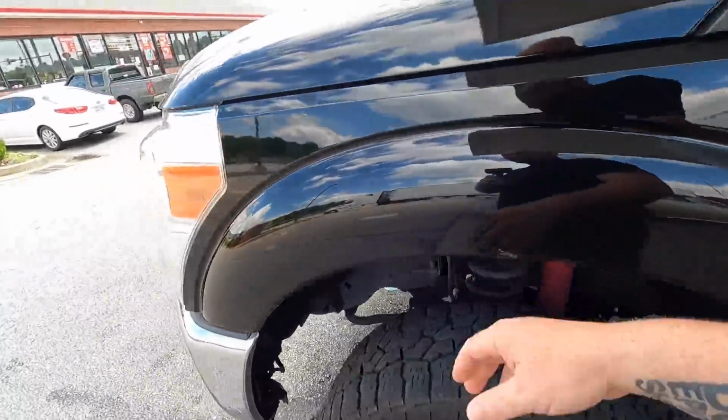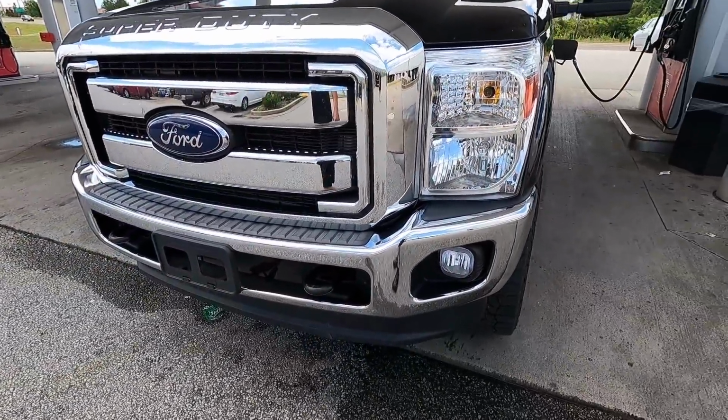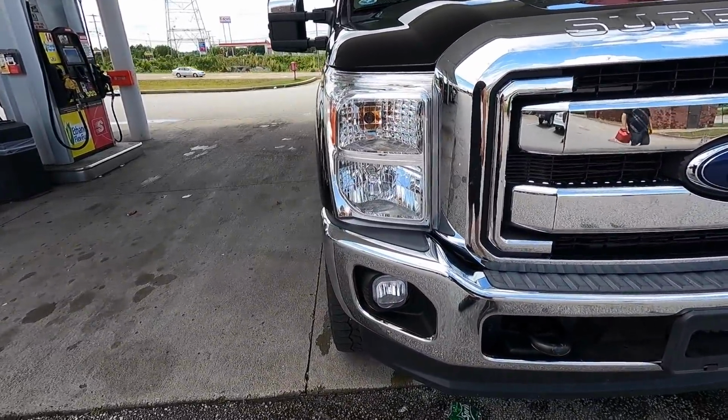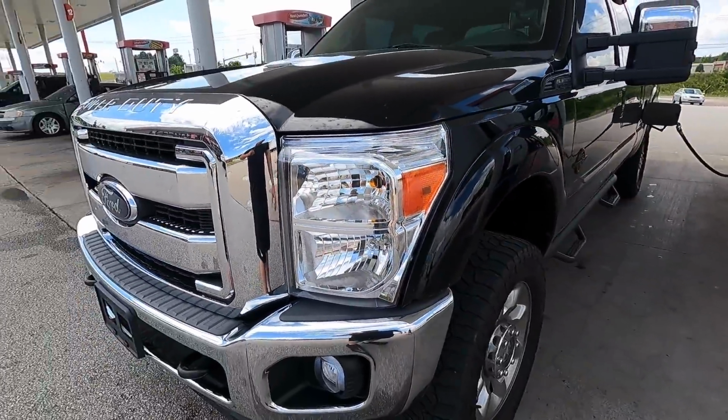One quick note, guys, I didn't do a video about it, but I did put brand new headlight and fog lights on the truck. The original ones were kind of looking a little tired, but I really dig the way that came out.